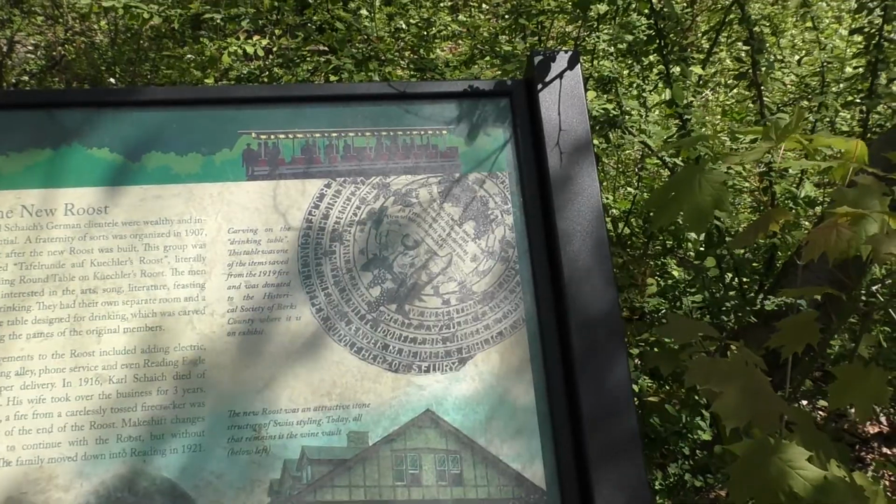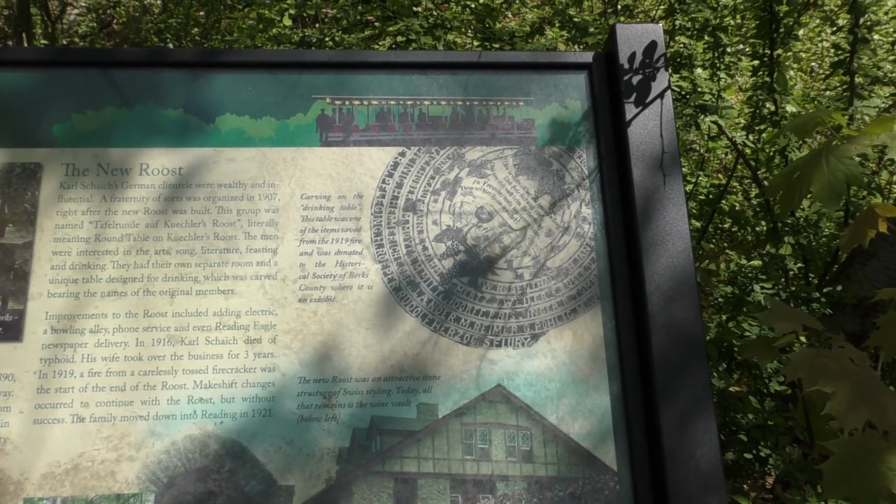All right, I came back to the information spot here again on the Roost here and stuff. So this table that you see up here in the corner, you can actually go on YouTube and see a short video about it. This was saved from the fire in 1919 when the first place burned down, I believe. They saved that, so that's on display at the Historical Society of Berks County. And then at the bottom here, that foundation I was showing you, I'm pretty sure those stones that we saw over there, that's from the second Roost, or the new Roost. That was the Swiss styling.